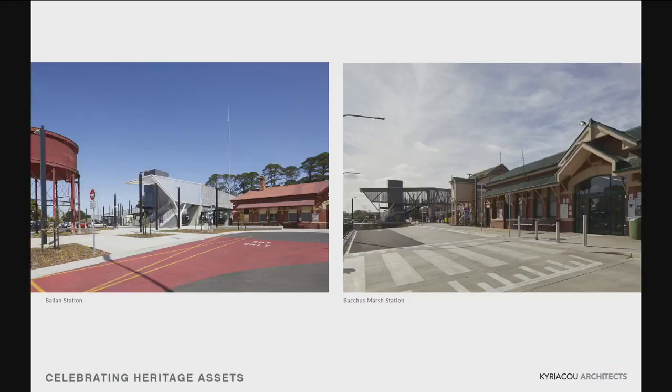And just a couple of closer upshots of Ballan on the left and Bacchus Marsh on the right.